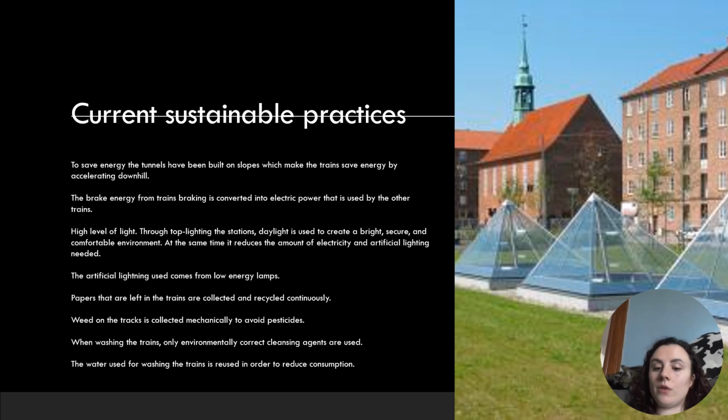So they really value a lot of sustainable practices, which I think helps the customer satisfaction as well, while also some of these things are just helping the customers feel better about using it, like the light prisms and the speed of the trains.